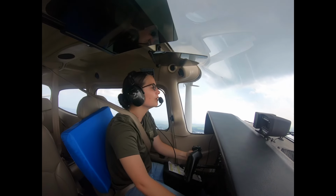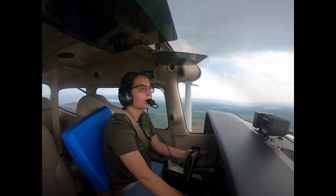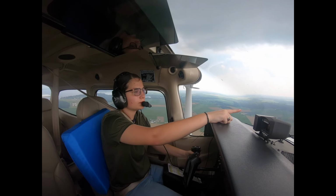Close to the touch, Ronda Charlie. Left downwind for 2. 1 Echo Charlie, extend downwind. I'm going to make this a full stop. 1 Echo Charlie, extend downwind. Extending downwind, 1 Echo Charlie.